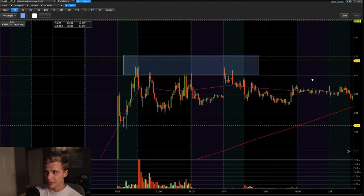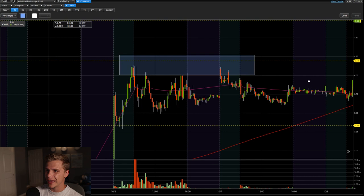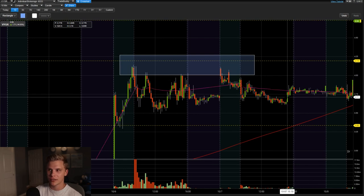But these are the type of things that I think about when I'm looking at a chart. It's not just the candlesticks. The main thing you have to understand is that the candlesticks are telling a story of what traders are doing and how they are positioned.